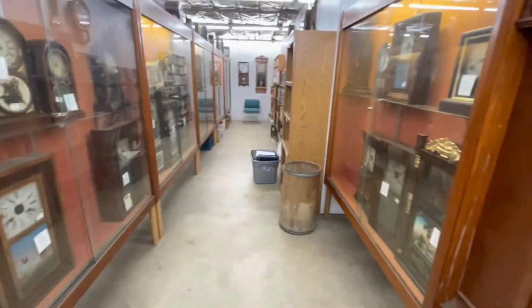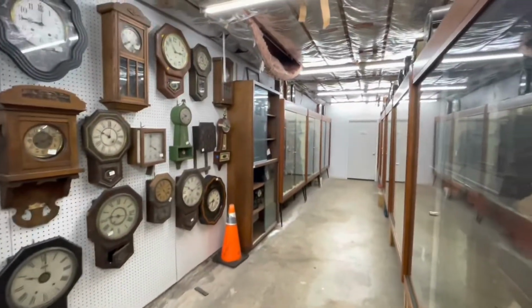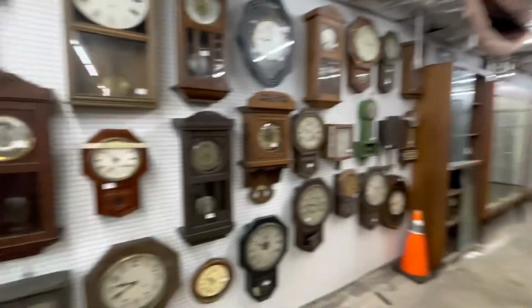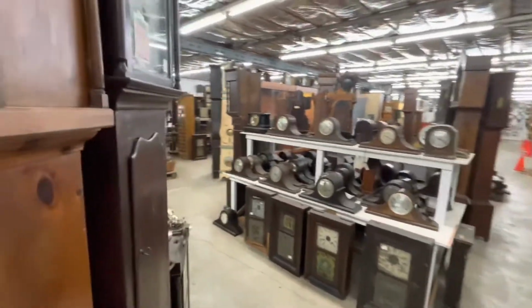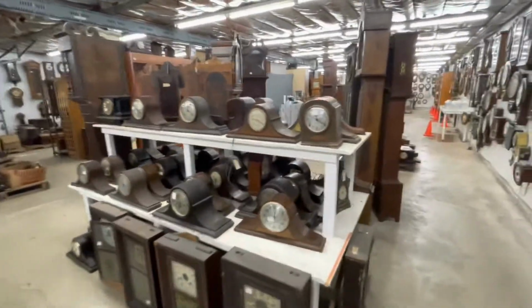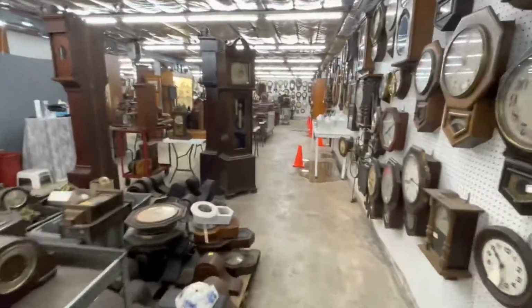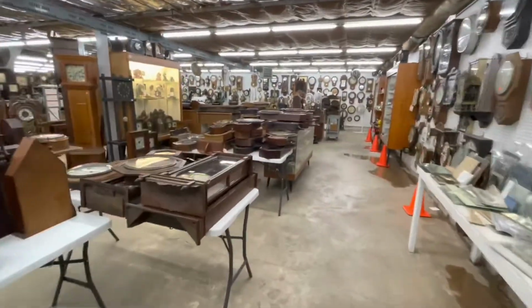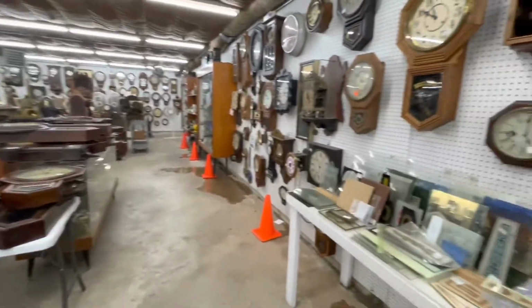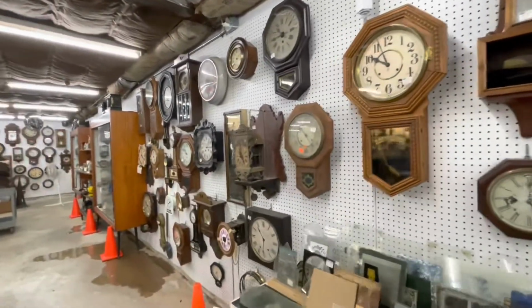So just give you another quick little view around here. We usually take a good part of the day here because it's hard to look through all this stuff. I'll show you a little bit about what I bought today. But yeah, this is just amazing. If you come out to Columbia, if you're NAWCC, and if you haven't stopped by Merritt's, you've really missed something here. And it's just a lot of fun.